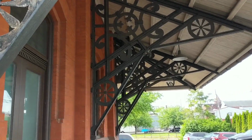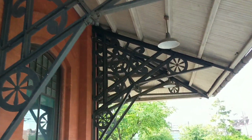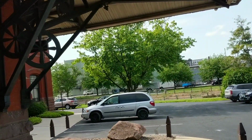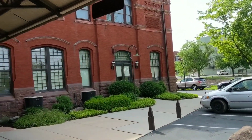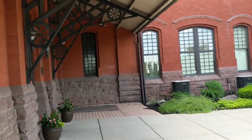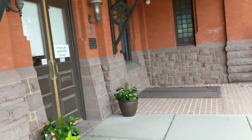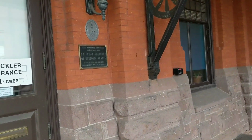Once again, I find the ironwork here to be extraordinary. And there you can see Chuck, still doing well. And over here, this is currently occupied by Strickler Insurance here in Lebanon, but they do have the plaque here that talks about it being on the National Registry of Historic Places.